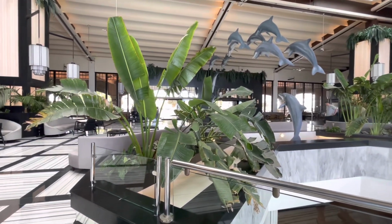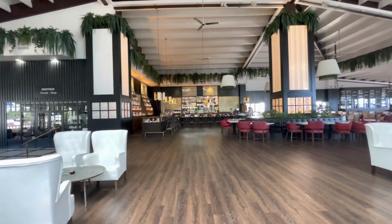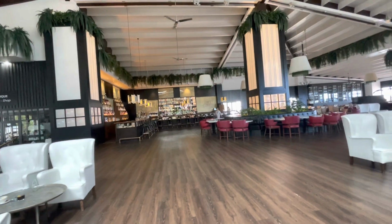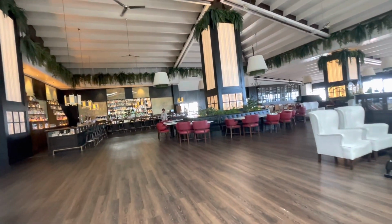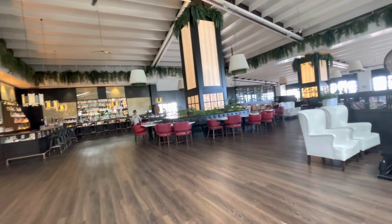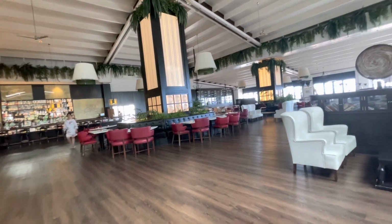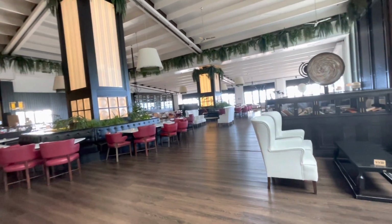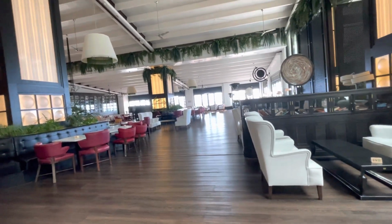I think people also call that the black and white bar. So here's the piano bar, and all that directly in front and to the left is the bar. Behind that on the left is the shop, and again there's plenty of seating up here. In the daytime there are rarely people inside up here. The terrace tends to be quite busy. I'll show you the terrace in a moment.